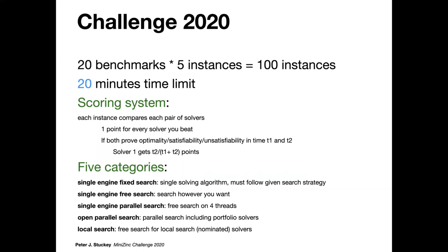We basically pick 100 instances with a 20-minute time limit, and we score each instance as a vote. It's basically voting for one solver or the other, saying which solver does a better job at solving that instance. And there are 5 categories, and I guess you can see this little overlay.